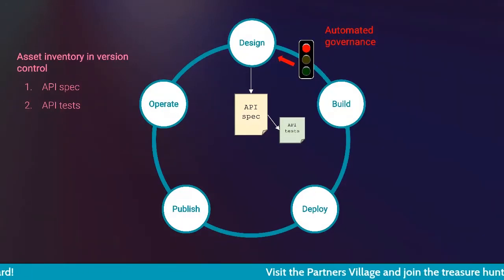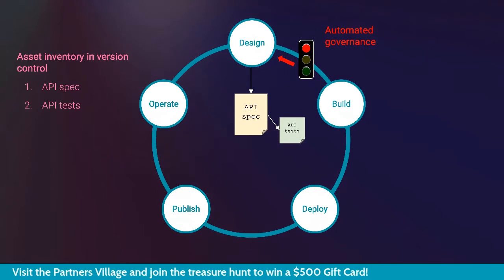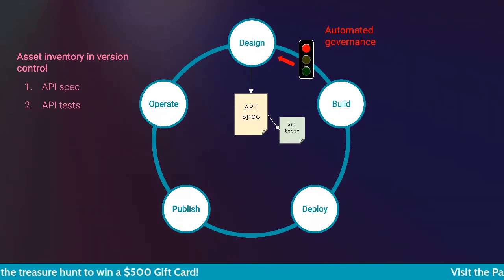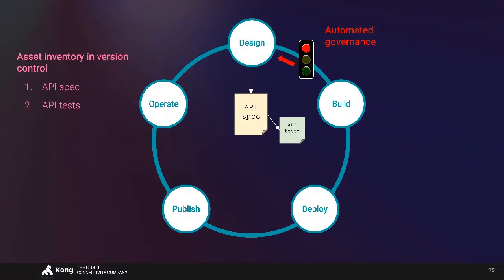And because this is an automated check embedded in the pipeline and triggered by default when a spec's pushed into Git, it means that we have 100% coverage of these checks for every API that's being designed anywhere in Acme. So we're now consistently catching errors as close to the beginning of the pipeline as possible. And this means that they are much faster and much cheaper to remediate.